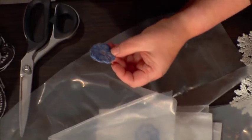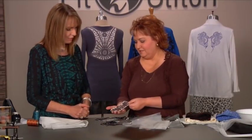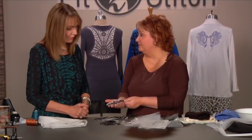Trim around. And it doesn't have to be exact. You certainly don't want to cut your thread, so better to be a little further away than too close. And you're pretty close, but you're good. You've done this a lot, but you wouldn't have to be that close. You don't have to cut out the holes or the middle or anything else. See, like this piece here, this is perfectly fine for rinsing out too.